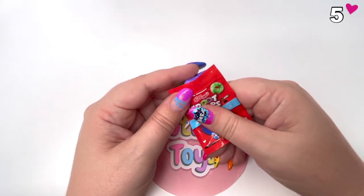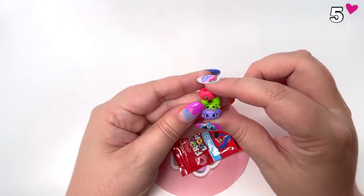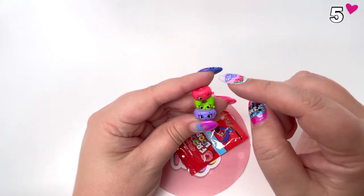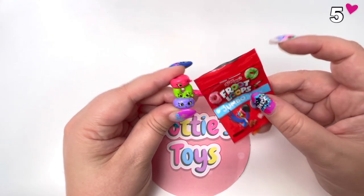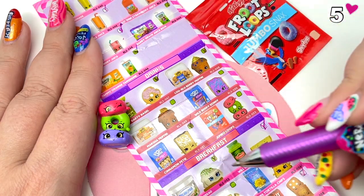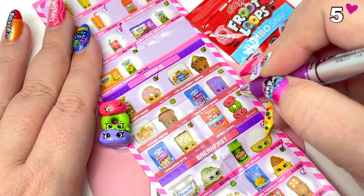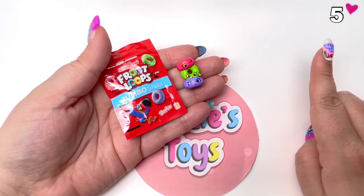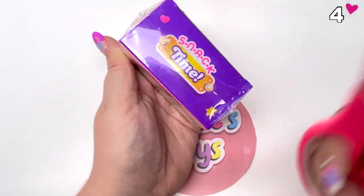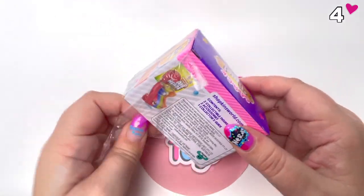Okay, so I'm just squeezing from the bottom and it's actually coming out really, oh my God. Okay, so we have three little loops, purple, green, and red. And of course, I love all their little faces. And oh my goodness, I cannot believe we found the Fruit Loops. This is so exciting. I'm so happy, you guys. Let's go ahead and check off our Fruit Loop. Let's go ahead and bring that number down to four. Only four more pieces till we complete this entire collection. That was so exciting. I get so excited, you guys. I want to complete this collection so bad.